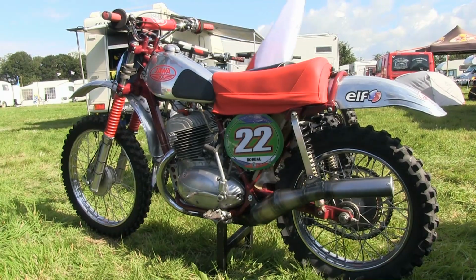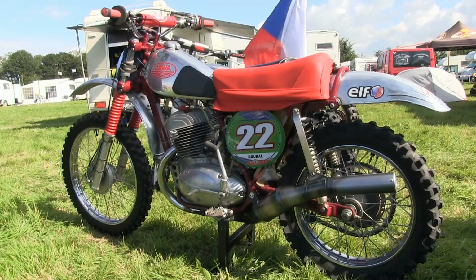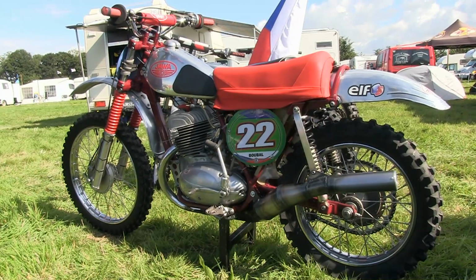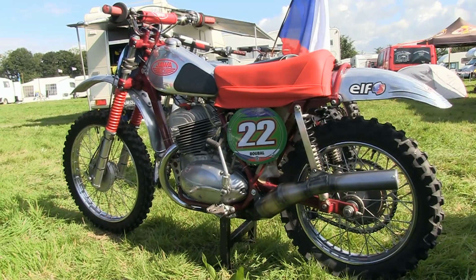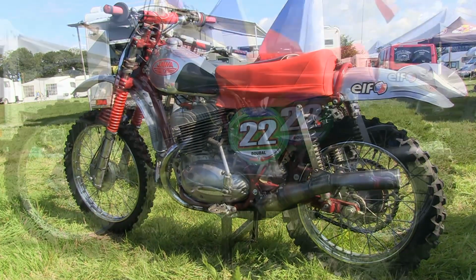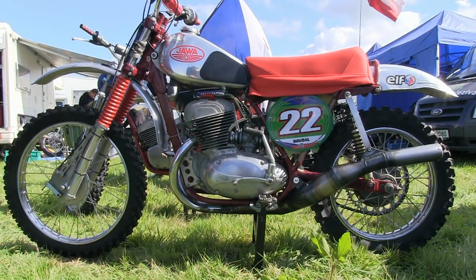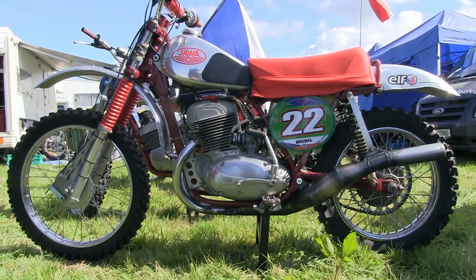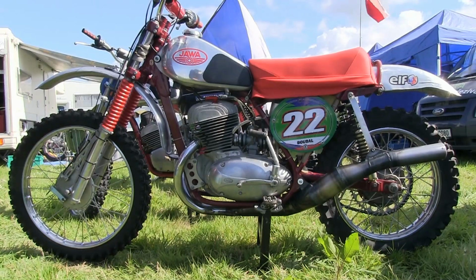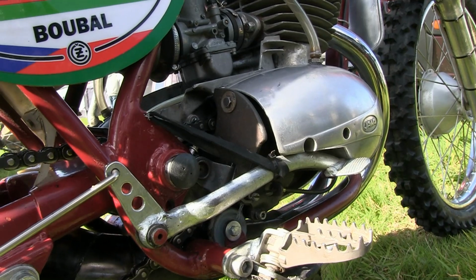Now, next up, another nice Jawa race bike, and this is Jiri Bubol's 400 Jawa twin shocker, and again another quite nice bike from the Czech Republic racing team. But as you'd imagine, the Czechs had brought with them transporter loads of these Jawa and CZ bikes, and you could never question their commitment to this Motocross des Nations event, as they brought plenty of bikes and the riders to race them.